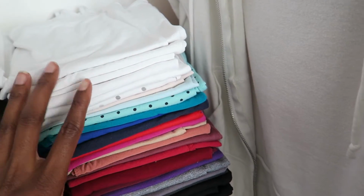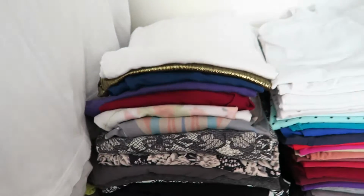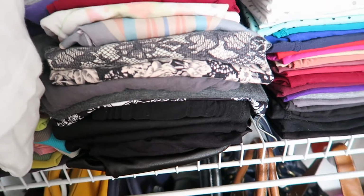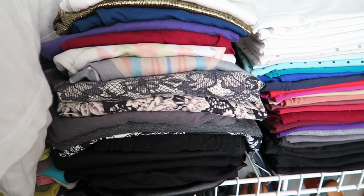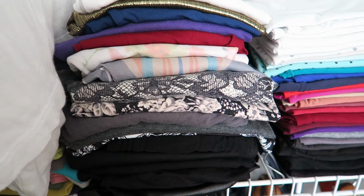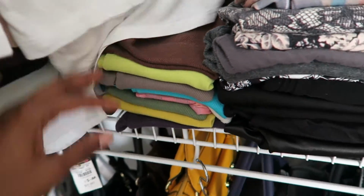And black. So these, white and black, are the two that I wear the most. Here are some leggings. I'm not really big on wearing leggings. I love to wear them when I travel. And then if I'm wearing a long duster cardigan or something like that, I like to wear these. Then these are just some rib tanks.